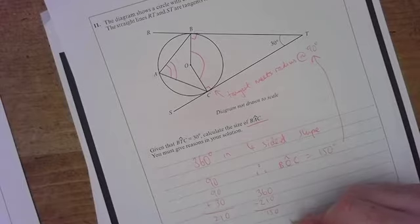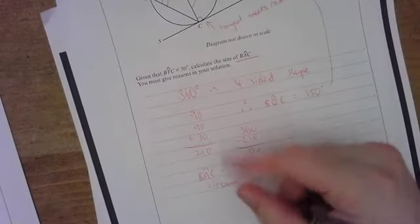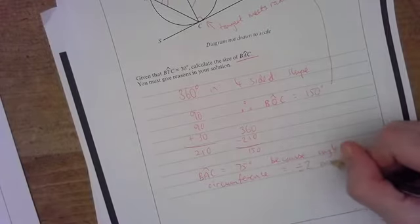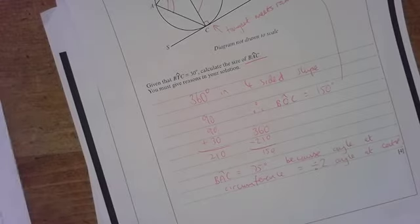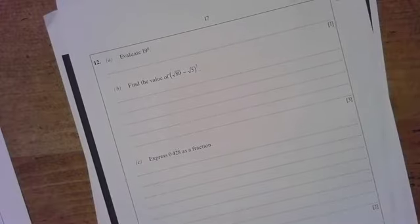I know that because angle at circumference equals half angle at centre. Okay. Let me just double check that's all good. Yes, lovely. And far off being done now.